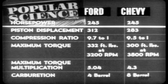Here is how Popular Science compared Ford and Chevy engines. They make a direct comparison of the 245 horsepower engines and give the nod to Ford with greater piston displacement, higher compression ratio, maximum engine torque, and overall maximum torque multiplication of the transmission. And remember, Ford gets its 245 horsepower with a 4-barrel carburetor. Chevy has to go to an 8-barrel to get the same horsepower rating. And when it comes to top horsepower rating, Ford is ahead of Chevrolet with its Thunderbird V8 supercharged engine with 300 horsepower.